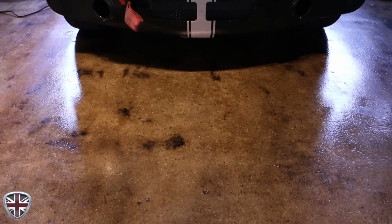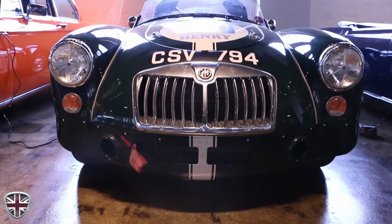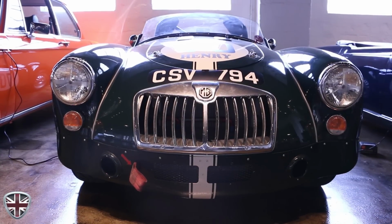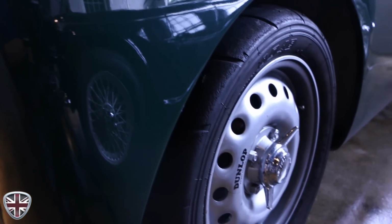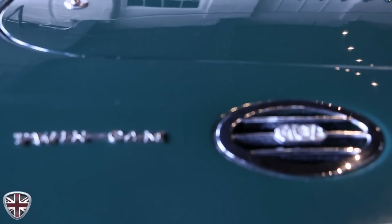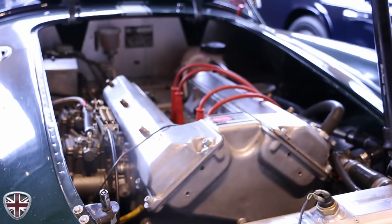We have been very excited around here. We've owned the car for about a year now. We purchased an MGA twin cam, one of roughly 2,100 built. We purchased it in the UK. It was set up as a very fast race car. I don't want to tell you exactly what's been done to the car, but suffice it to say, it still maintains an MG twin cam motor.